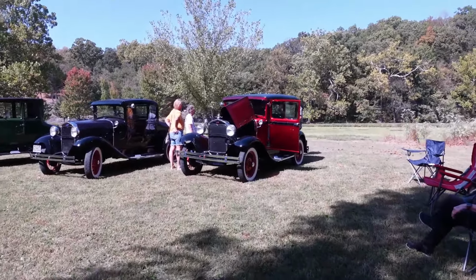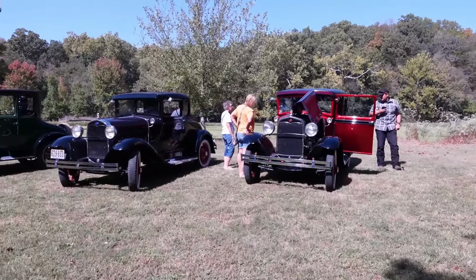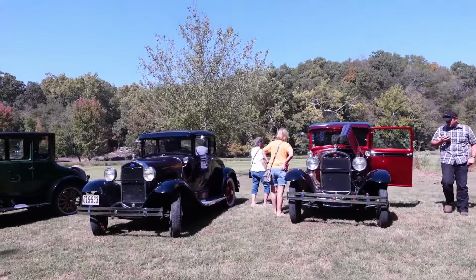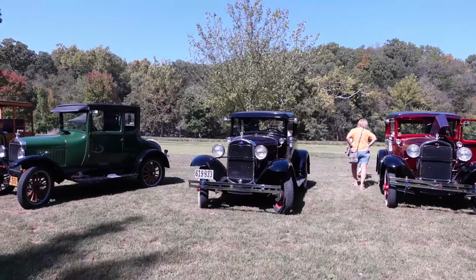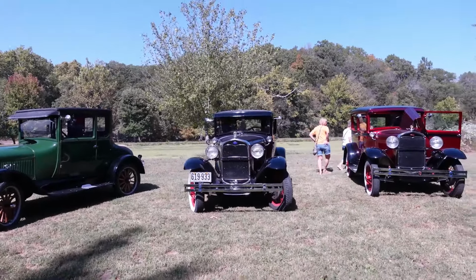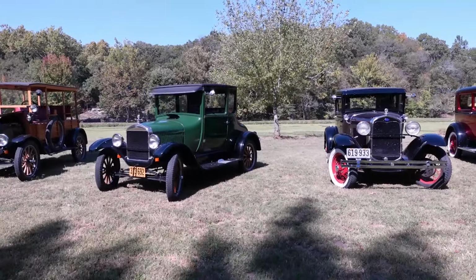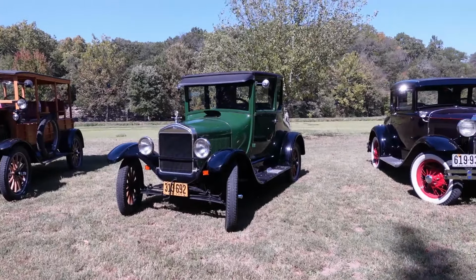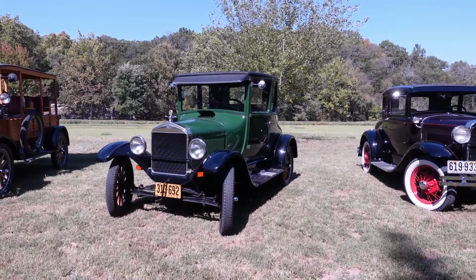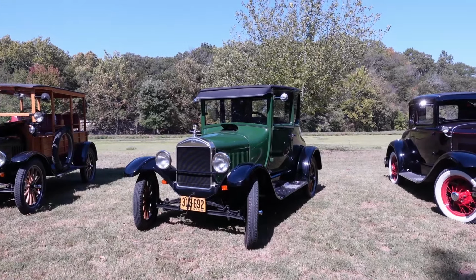This is the old-time car display they have. Not sure how the cars got here because we just walked across a narrow bridge. All bright and shiny. That's a 1926 Model T. There's the crank to get it started.